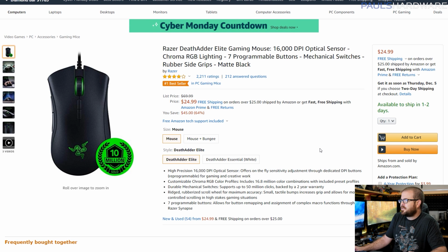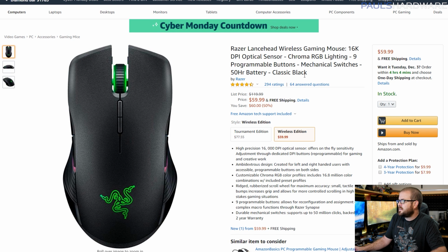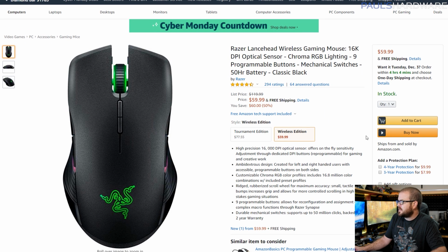All right, let's move into peripherals, and oh my gosh, this deal got even better. Apparently they weren't selling enough of the Death Adder Elites at 30 bucks, dropped to 25. I just found this out myself, so that's a really good mouse for $25 for anyone who needs a mouse. Go for it. Razer had another great deal on their Lancehead, which is a wireless gaming mouse, so a little bit higher end. This one's only $60, down from $120. I really like Razer mice. I mean, not all of them universally, but a lot of them they do a really good job with. This one is certainly one of those, so cool.